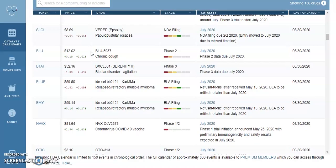All right, guys, number 4 on our list for the month of July for the penny stocks to invest in or to research is ticker symbol SLGL, currently trading at $8.69, down about 0.5% as of the close. The drug being looked at is Verid. It's going to be an NDA, and it's going to be July 2020. We don't have an exact date, but it said its entry moved to July 2020 due to missed timeline.